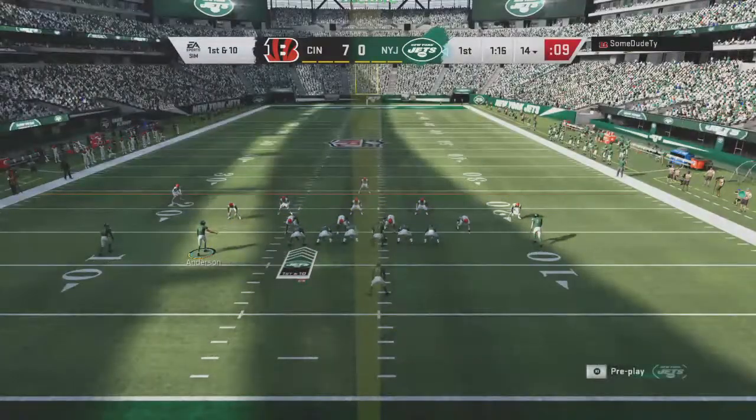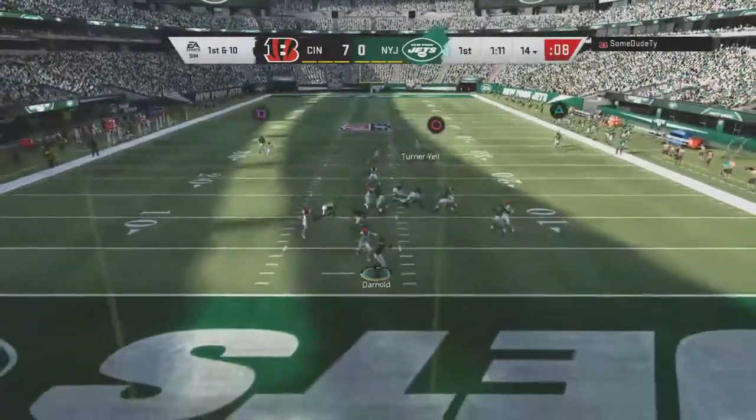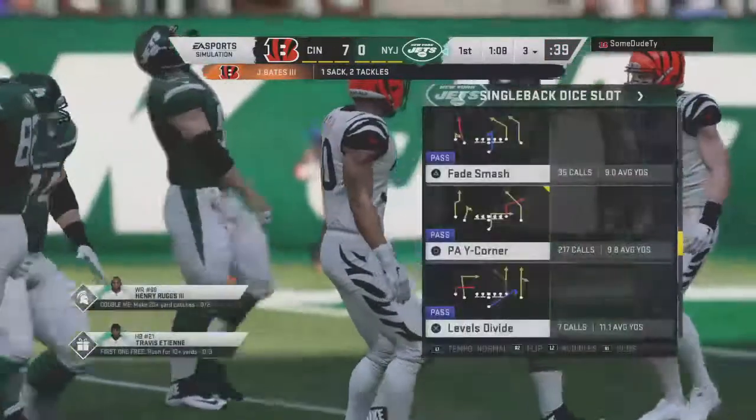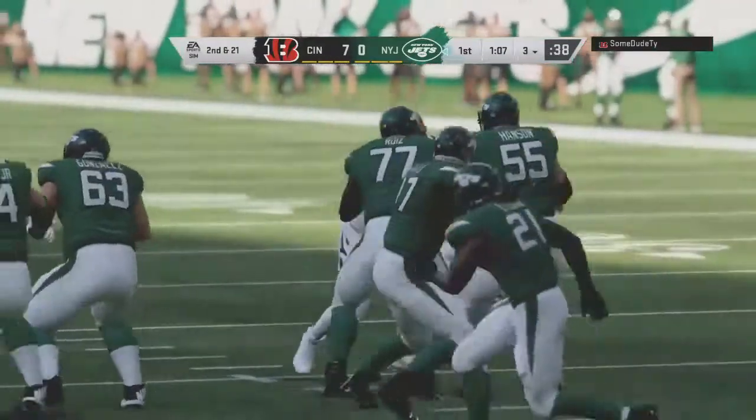Right there, 54. Darnold. And he's going to be taken down. Sacked back at the 2. Credit the sack to the safety, Jesse Bates.